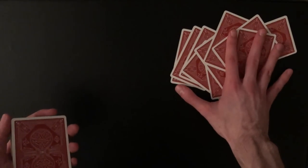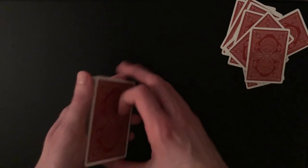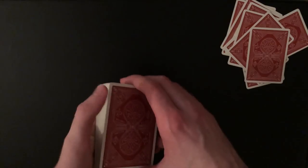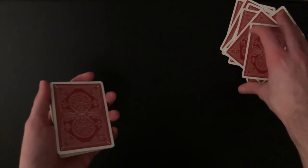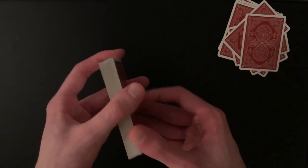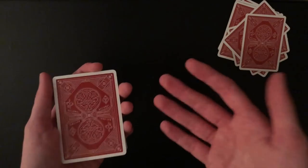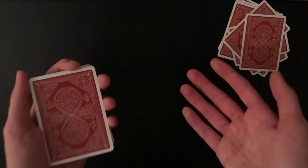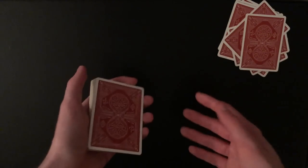And now there's an even amount of cards in this pile, and that's perfect, because that means there will be an even amount of cards in this deck. So as long as there's an even amount of cards in this deck, your prediction will always be true. And of course, when they're saying stop, you just want to make sure that they say stop somewhere above the first half of the deck. That's why you want to build up that middle pile as much as possible, and that way you have a lot of headroom for them to say stop.